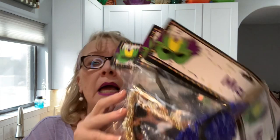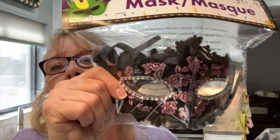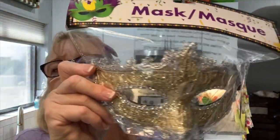Here's what I'm going to tell you. I just picked up some masks. So let me just show you really quickly these masks. I love this one with the roses. Just very bright and gold, sort of an animal one. And this blue is so vibrant. I love it. So why did I buy masks?